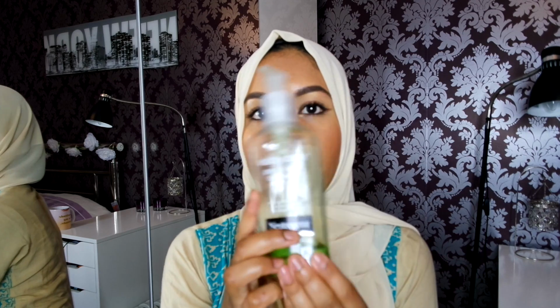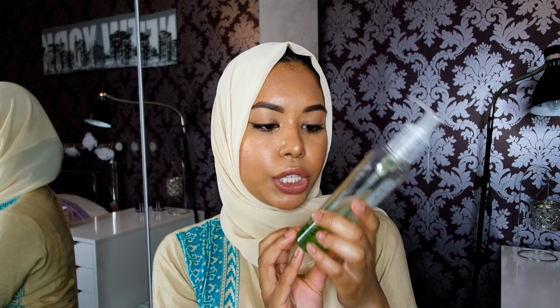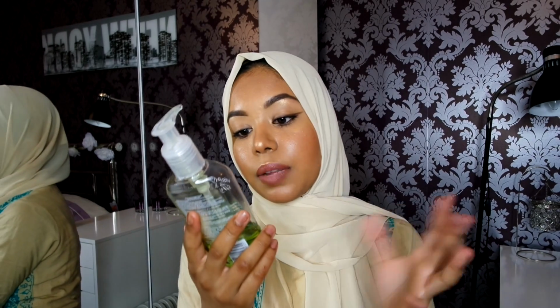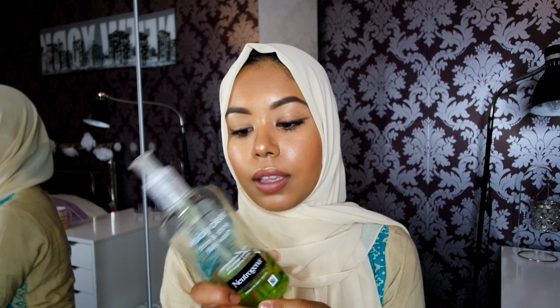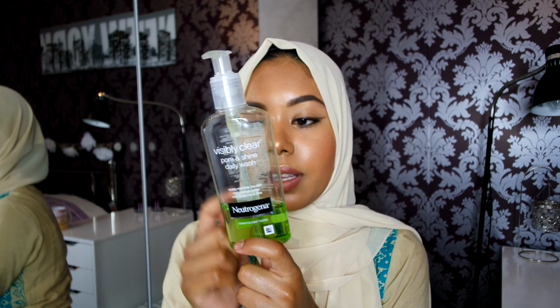Cleansers. I use the Visibly Clear Pore and Shine Daily Wash by Neutrogena. This is my favorite because it instantly mattifies and clears my pores, because I've got large pores, and I like the smell. It's got tangerine and lime. Anything citrus when it comes to face wash or body wash is amazing. I always keep running out of it, so I'm going to stock up on more.